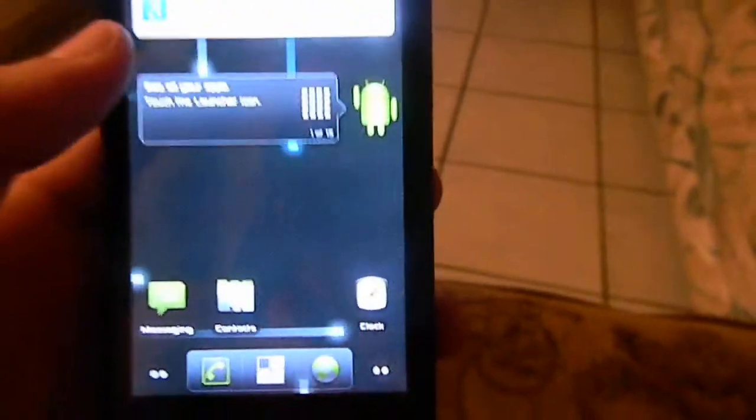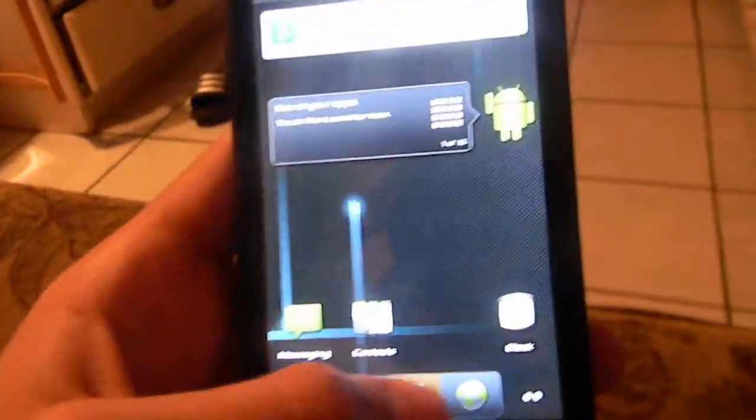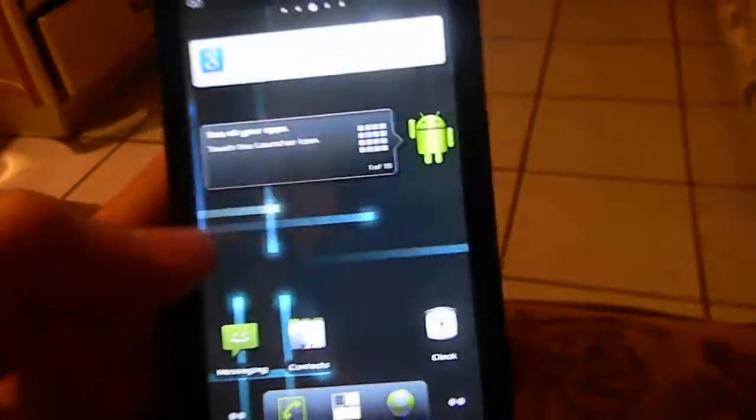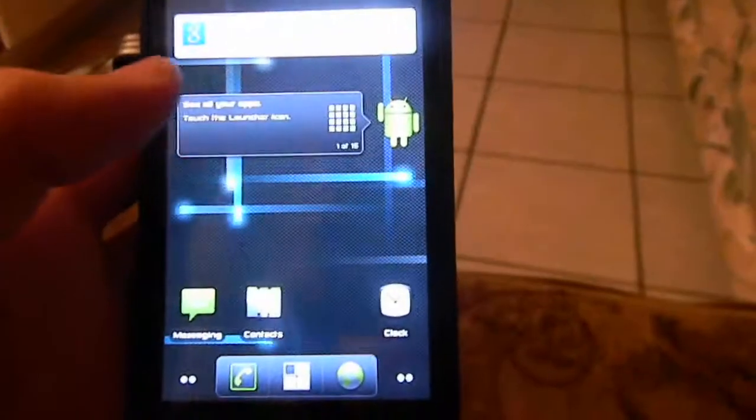I did upgrade the phone. I did root it to CyanogenMod. The phone is very different from what the factory settings is, and the phone is on sale. If you want to contact me about this phone, I'm selling it for $100. So if you want to get this phone, just contact me, send me a message, and we'll talk about it. $100. And let's start the review.